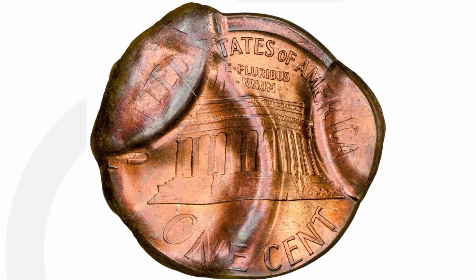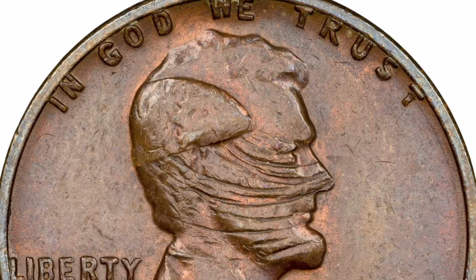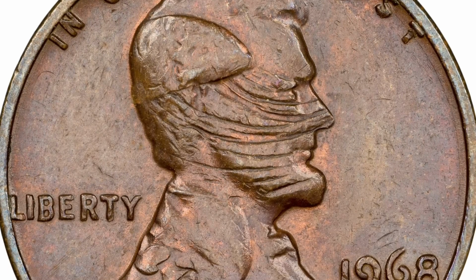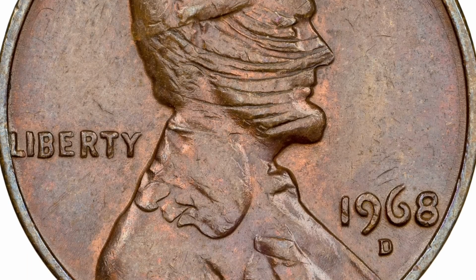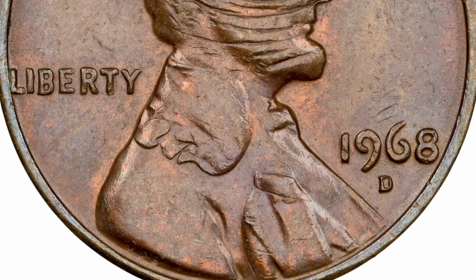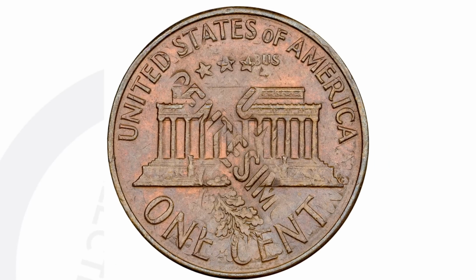$1,700. Unbelievable. Now this next coin is the coin of the video, my favorite coin of the video. It's the 1968 Lincoln cent. Something like this I feel like people could easily pass up if they don't pay attention to their pocket change, or don't pay attention to coins at all. A lot of people just don't even use coins anymore. But this coin is a super valuable coin. It sold for over $5,000 at auction. And the reason it sold for that is because it has an amazing mint error.